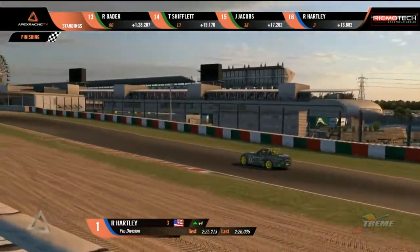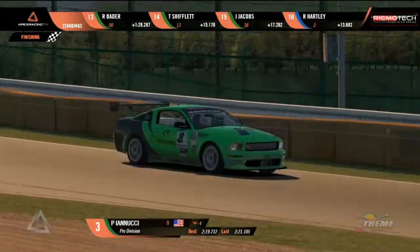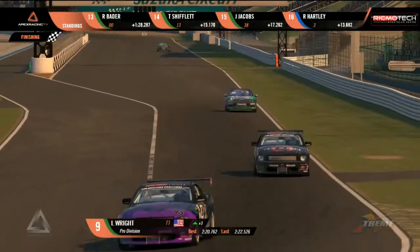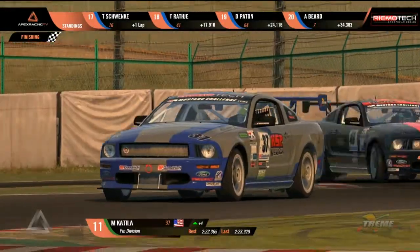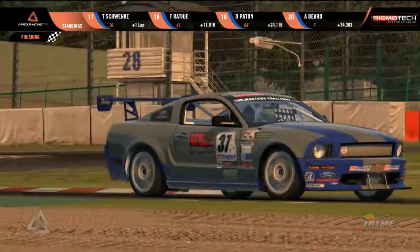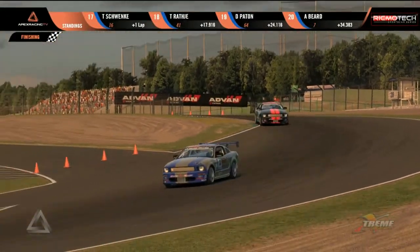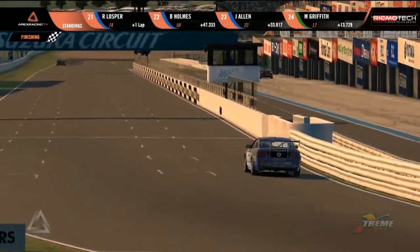Rest of the cars coming across the line, and Iannucci rounds out the podium. Kevin Ford 4th, Scott Kennedy rounds out the top 5 in the Mustangs. And the Mazda MX-5 podium is being rounded out by Rafjay, who gets that final spot. David Payton fourth, and Ash Beard managed to survive the mess that unfolded on the exit of the Dunlop curve to take the final spot in the top 5 in the Mazda MX-5s.